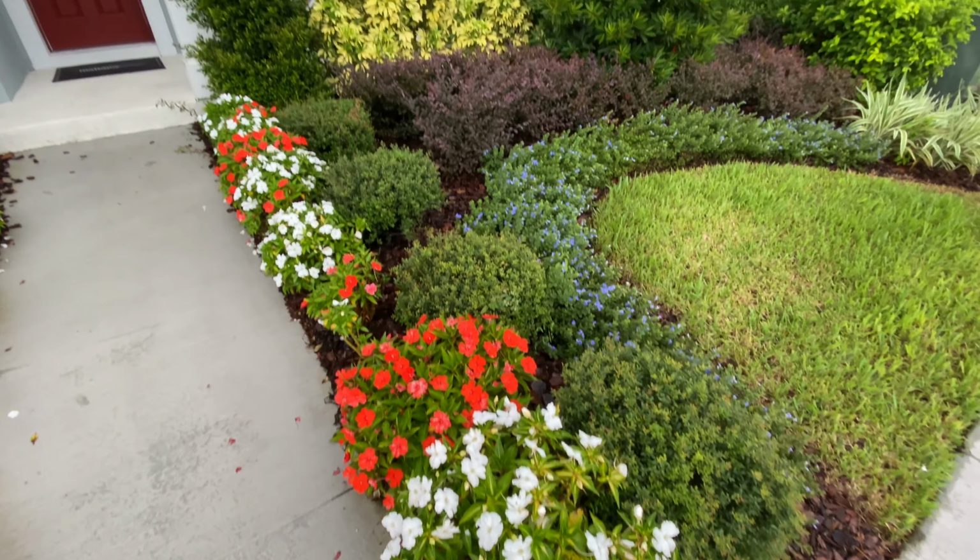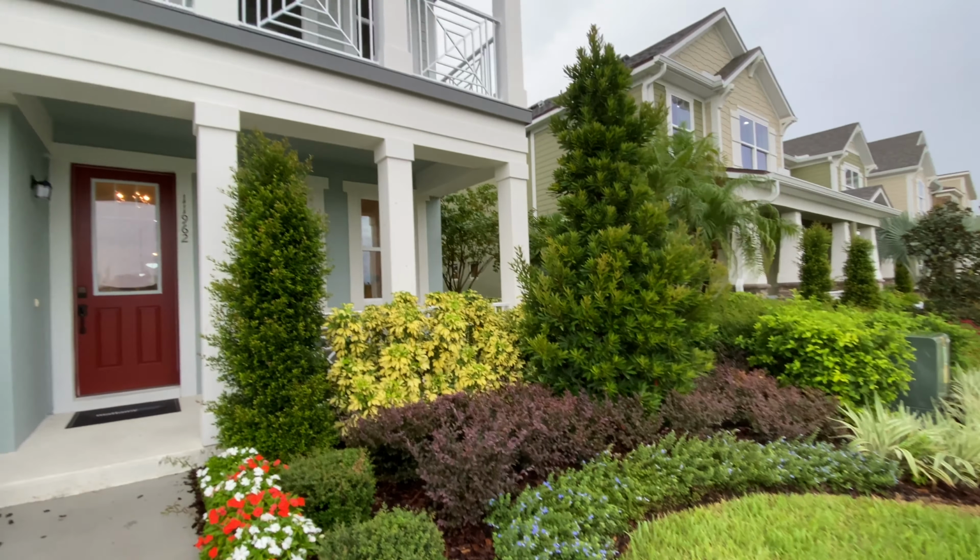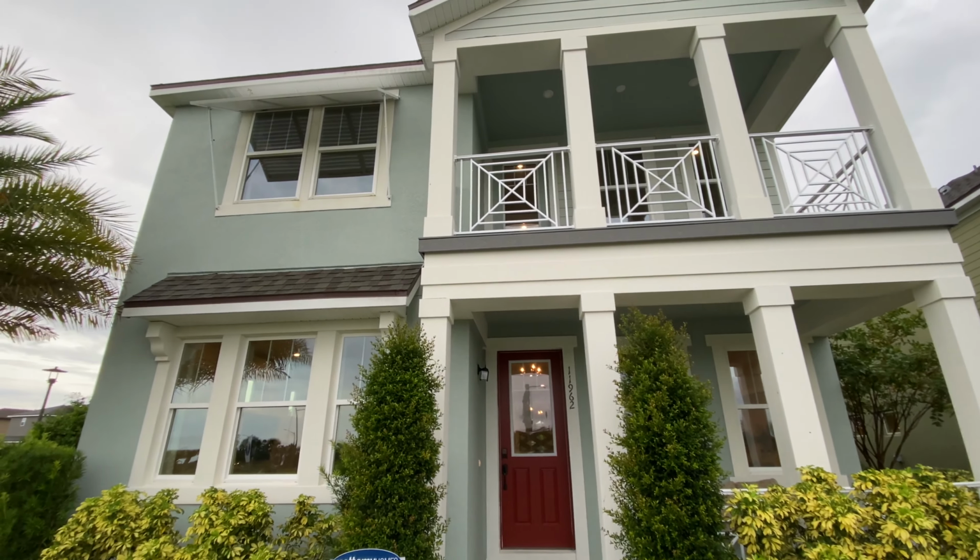So today we're at Madame Homes in Meridian Parks, and we're going to be looking at the Newbury today. You come inside and the first thing that you have here is the living room. It's really spacious. Walks right into the kitchen. It's really nice in here.